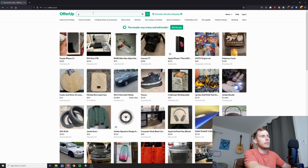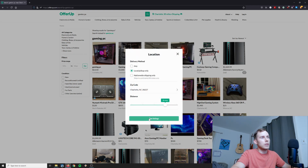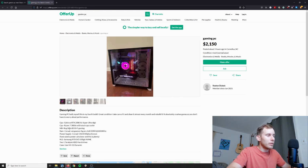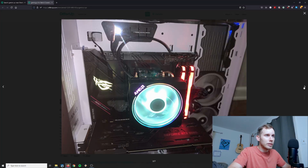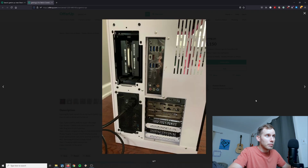But here we are. Before nothing here, I'm just gonna search gaming PC, see what I find. Let's stay local. See who's near me. Right off the bat, $2,150. Oh, that used to be a really expensive computer. What do we got here? Looks pretty sweet. Stock cooler. It's a nice case. Pretty good.